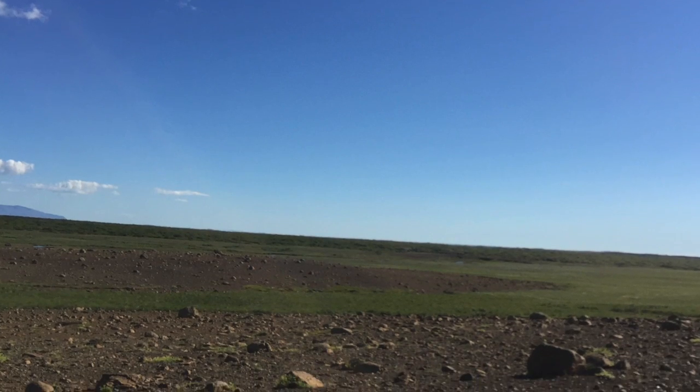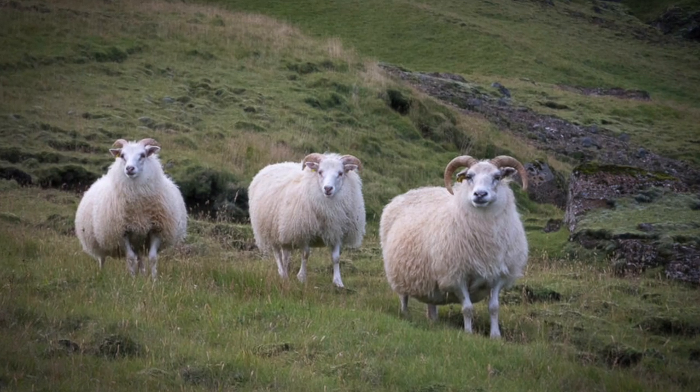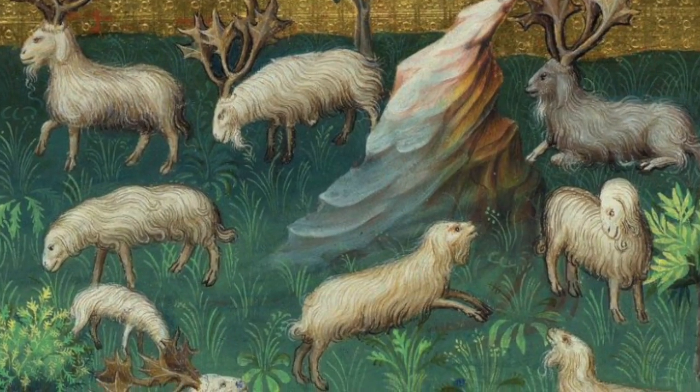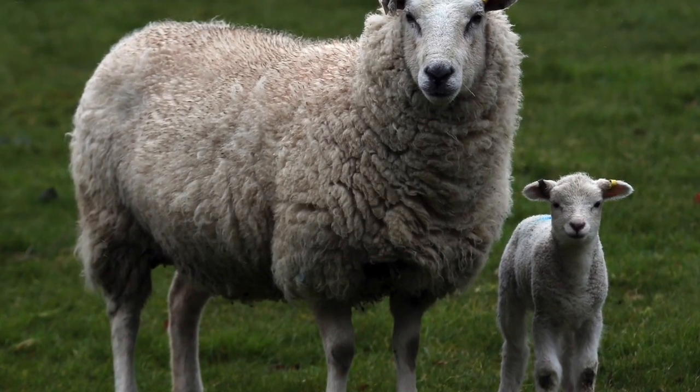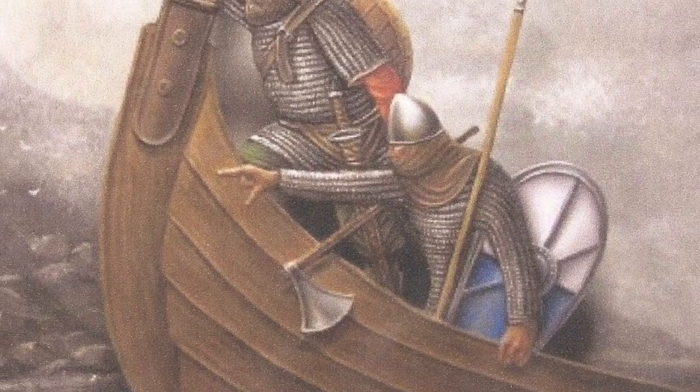Over 1,100 years ago, migrants from northern Europe came to Iceland. With them came the Icelandic sheep. The Icelandic sheep, now an incredibly pure and individual breed, has evolved from its European cousins to survive the harsh climate and landscape of Iceland. It has remained genetically unchanged since Viking times.